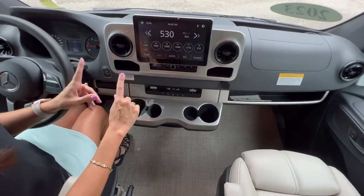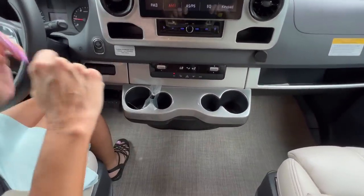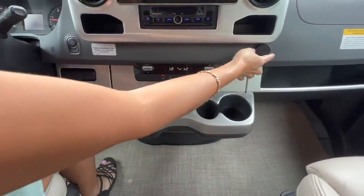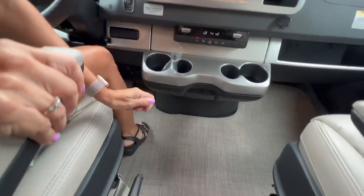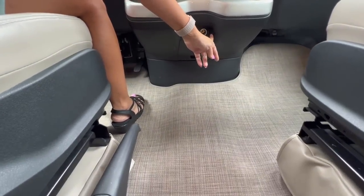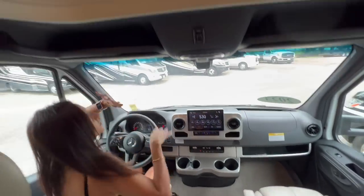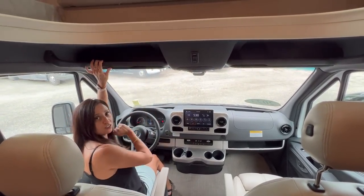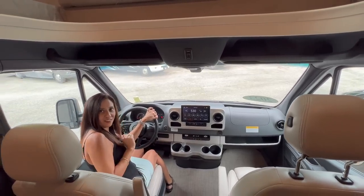Moving to the center, there's this large touchscreen infotainment center. And directly below, there are four additional cup holders. There's a USB port right here on the side. And down below, there's a 12 volt along with another USB port. Now above the driver and passenger, there's this little ledge for some additional storage. All right, let's check out the rest of this RV.